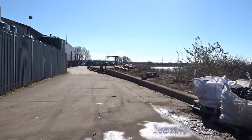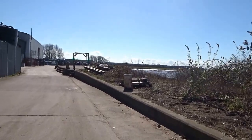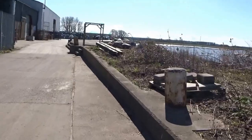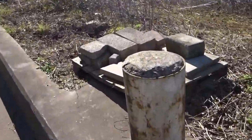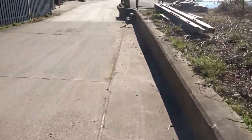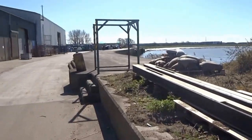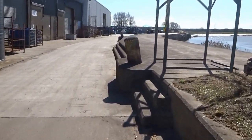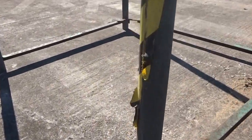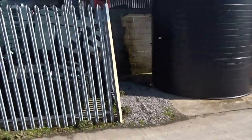We're coming up to more features of the dock now. Once again, more wraparound things for big ships, look. More wraparound things. I expect what happens when we get to the other side here, there'll be a gate that takes us along the bank. I mean, I had thought of doing that, that's true. I had thought of doing it.